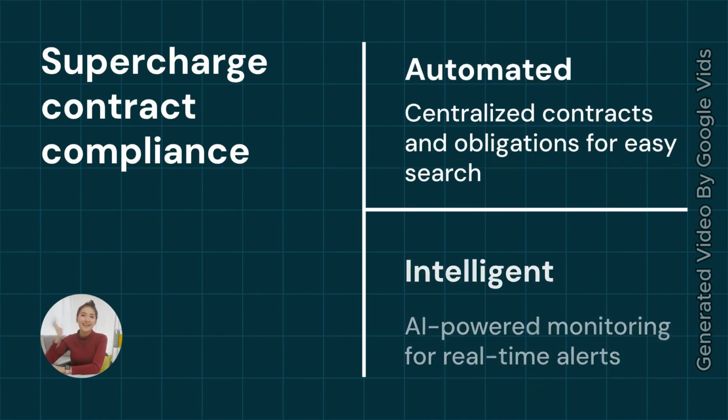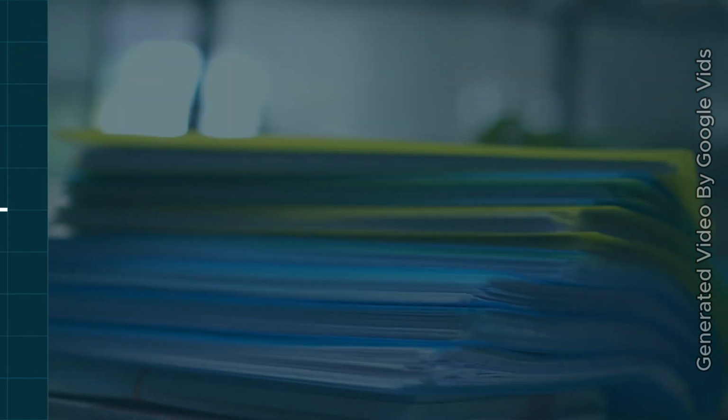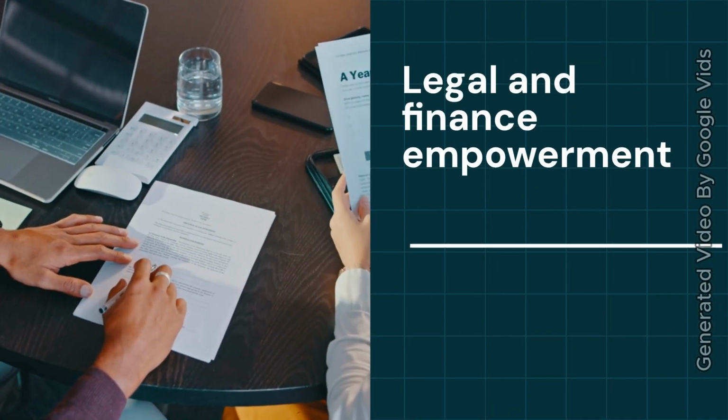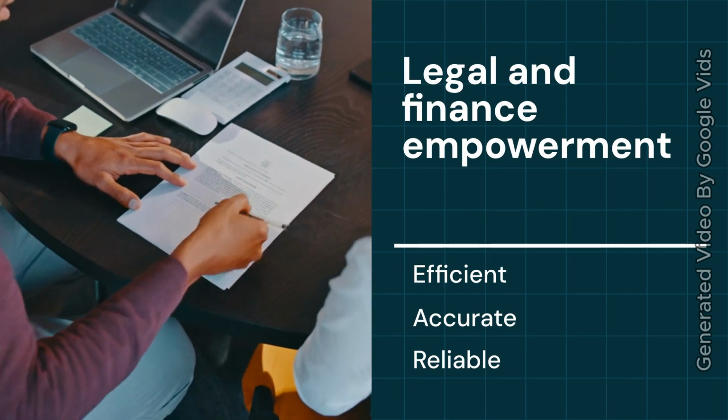With CompliGuard, you can centralize contracts for easy search and use AI-powered monitoring to get real-time alerts on deviations. CompliGuard centralizes contracts for easy search. No more digging through emails and shared drives. Empower your legal and finance teams with CompliGuard's efficient, accurate, and reliable contract management.